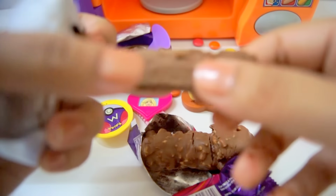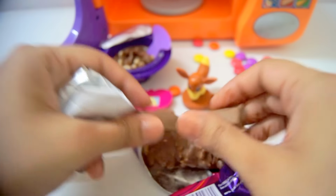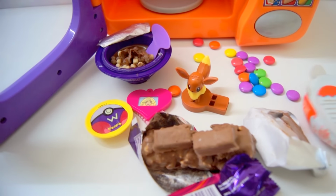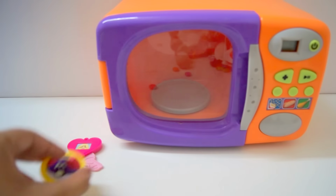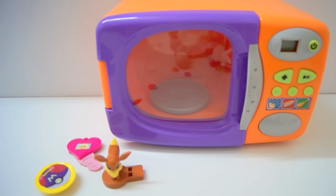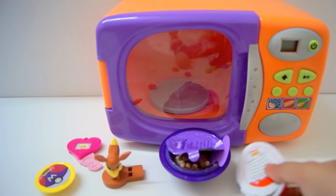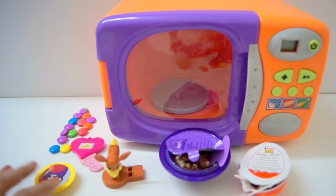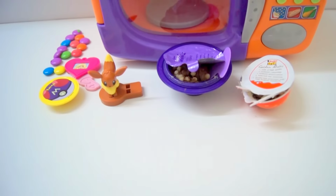Yes, this is Cadbury and MacLeod. We have Barbie here. We have Pokemon toys. We have Pokemon's friends, babies. Cadbury, Lickables, and Kinder Joy. Many gems here. We have chocolate and surprise toys. Nice.